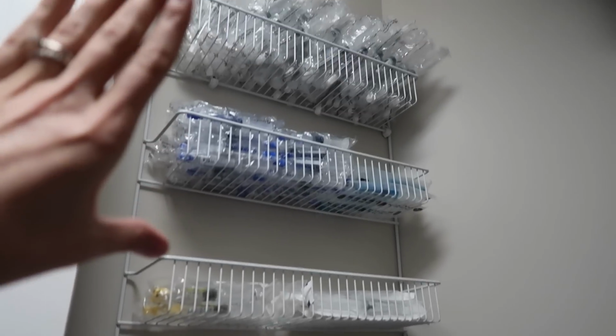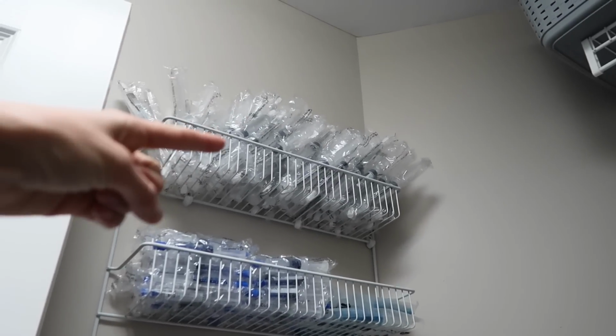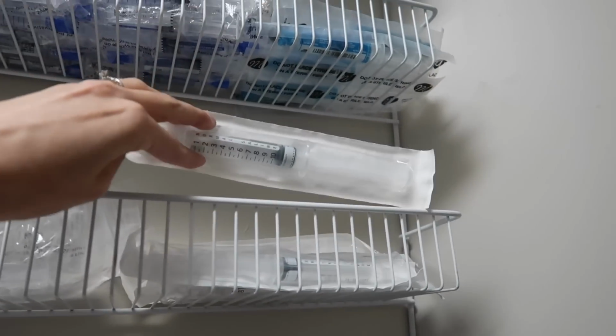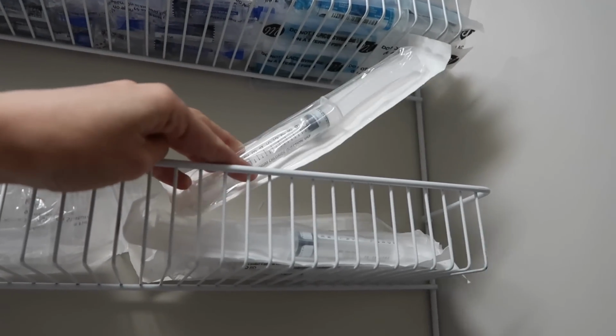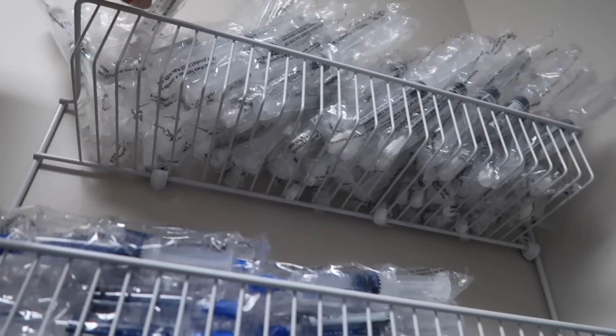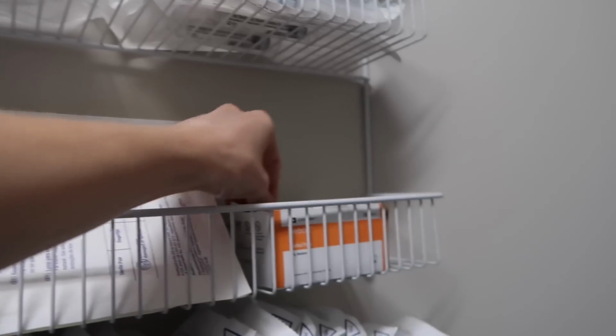Okay, so here's what we have. Saline, heparin, the once a month heparin. These are sterile salines for when you are using a dressing change kit and you need a sterile saline. I highly recommend asking for sterile salines because these say it right on the package, do not place on sterile field. They are not sterile. So then we have some extra sterile gloves, alcohol.